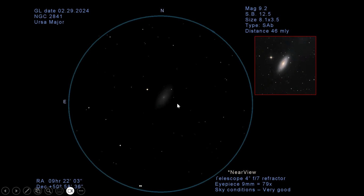So don't get too excited if you see that and you're thinking, oh, I discovered a supernova. But overall, it's a really great galaxy to go for, even in lesser scopes than the 4-inch. But yeah, this was a really nice view.